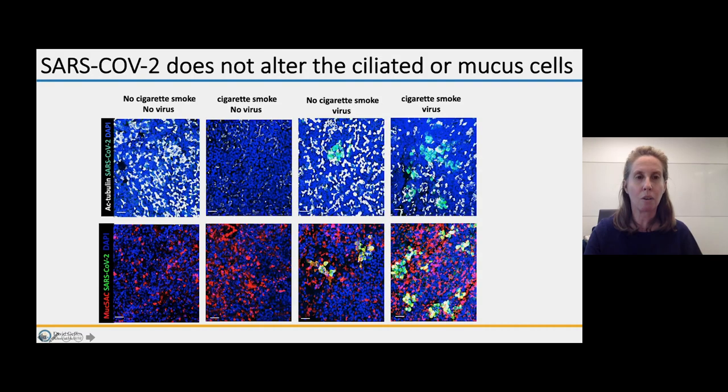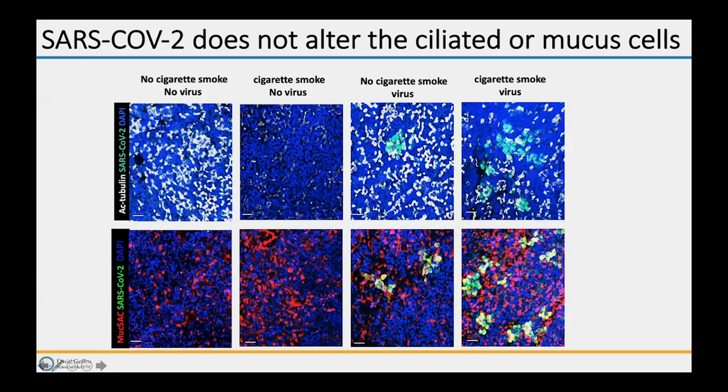And so we then decided to look at the different kinds of cell types with each of these different exposure conditions to get a sense of what the virus is doing to the different cell types and what cigarette smoke is doing to the different cell types. And so on the leftmost panel, we have here no cigarette smoke, no virus. And this is just a baseline in the air-liquid interface cultures, what the ciliated cells look like. And they're shown here in white.